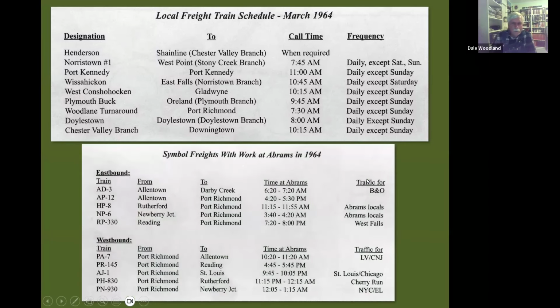Symbol freights that worked Abrams in 1964, the eastbound trains, shown here at 83, that's an Allentown to Darby Creek train, a lot of cement traffic on that, and also traffic for the B&O at East Side Yard. AP 12, and these are the times the crew come on duty. That's what the 12 and the 3 and the 8 mean. Allentown to Port Richmond, Rutherford to Port Richmond, HP 8, NP Newbury Junction to Port Richmond. That's the long runner. That's the longest route from the Reading, 210 miles from Port Richmond to Newbury Junction at Williamsport. And then the RP 330 Reading to Port Richmond, that's basically a turn. A lot of traffic for West Falls and the local industries in that section of Philadelphia.